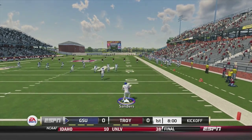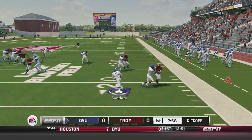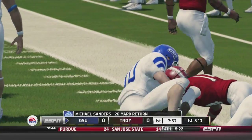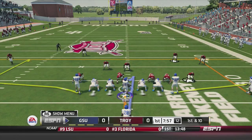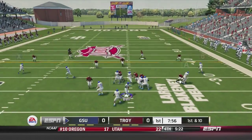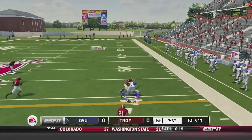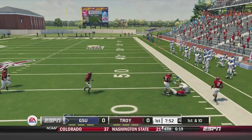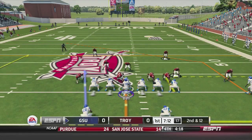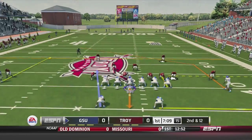Georgia State will return the opening kickoff here from the 3-yard line. It's Michael Sanders out past the 20, finally taken down at the 28-yard line, setting up 1st and 10 for Georgia State here. Bell comes out under center. He's going to take the opening snap here, drop back to pass, fire to Nate Miner on the comeback route, and that one's going to be good for 15 yards and a Georgia State first down, so a good start to this game for Georgia State.